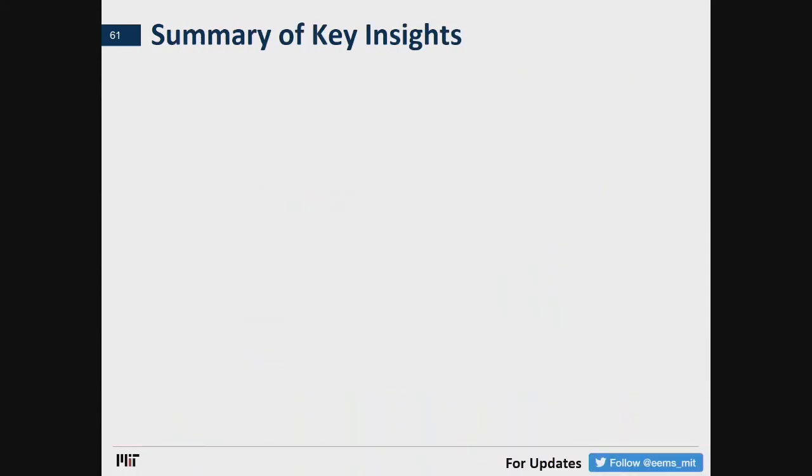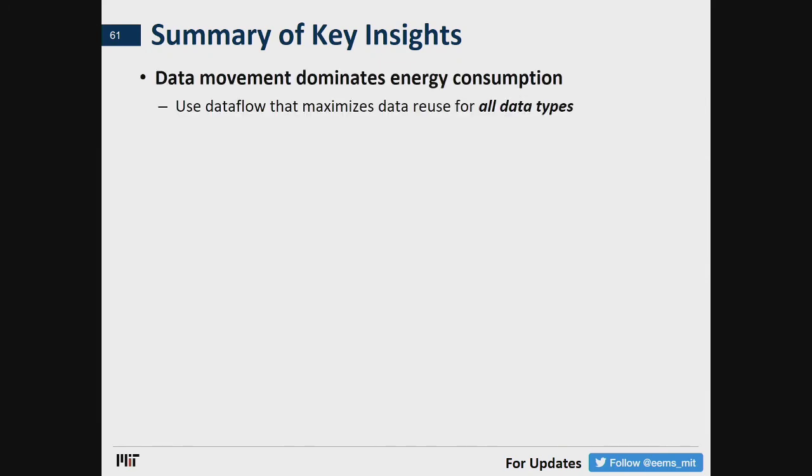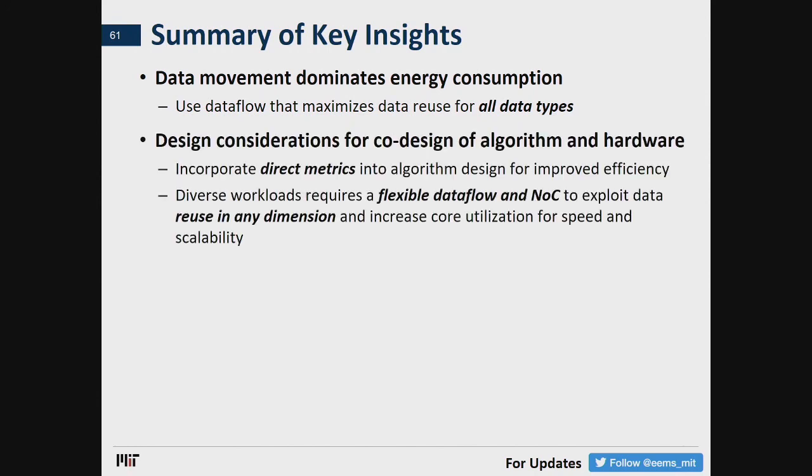Okay, so to summarize, we covered a lot of things, but what are the key takeaways? If we're going to design specialized hardware for AI and robotics, the first thing is that data movement really dominates energy. So when you're thinking about how data flows through systems, it's really important to have a data flow that maximizes reuse, but for all data types, not just looking at one type of data. Another is design considerations when you're co-designing both the algorithms and the hardware.